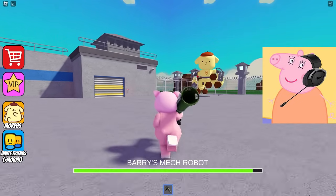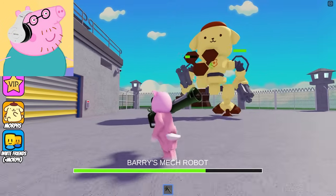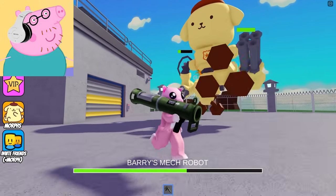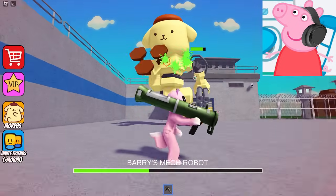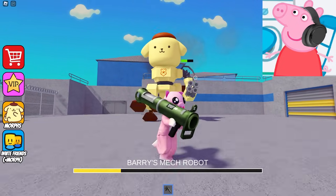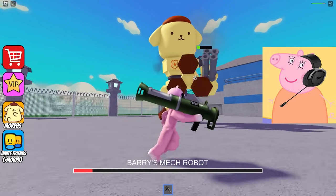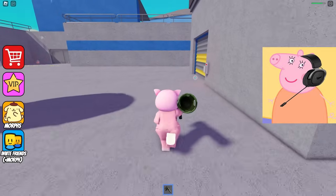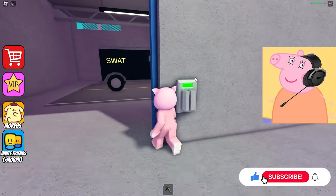We need to kill it quickly. Mama Pig, shoot him in the hands. This is his weak spot. Only so we can kill him and escape from here. Yay! We broke one of his hands. We have to break the last one and we can finally get out of here. This is amazing. Peppa, just a few more shots and we'll finally kill him. Yay! Finally we killed him. Family, it's amazing. Let's get out of here.